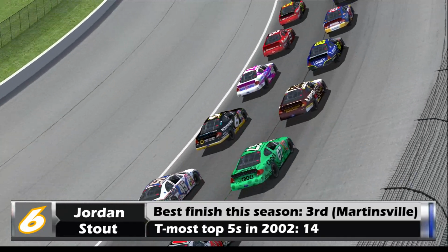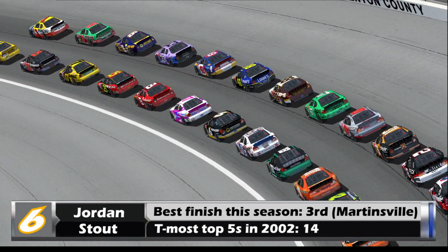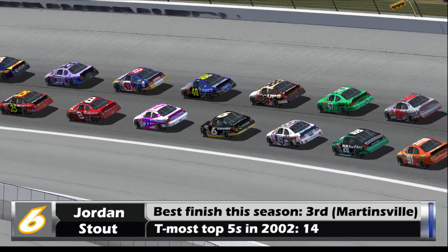Easy. Gonna work his way up front and stay up front. It seems like this 6 car either has a really good start to the season or a terrible start to the season, and we're witnessing that terrible start. So sooner or later, he's got to get this thing turned around.